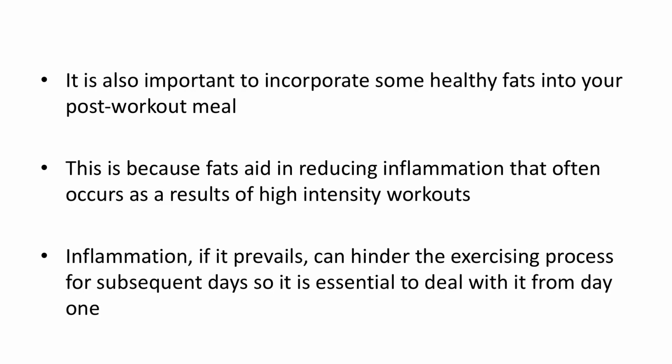It's also important to incorporate some healthy fats into your post-workout meal. This is because fats aid in reducing inflammation that often occurs as a result of high-intensity workouts. Inflammation, if it prevails, can hinder the exercising process for subsequent days, so it is essential to deal with it from day one.